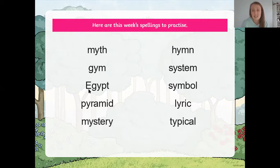If you write it with a lowercase e, we're going to say it's not right this week, because it's really important that we're practicing the rules in all elements of our spellings, and we know that this needs a capital letter. So just remember that when you're practicing your spellings today. So they are your spellings. I'm going to stop the share there now.